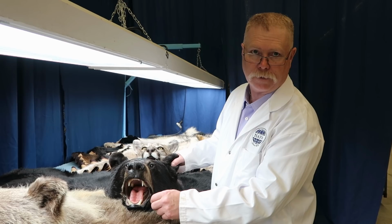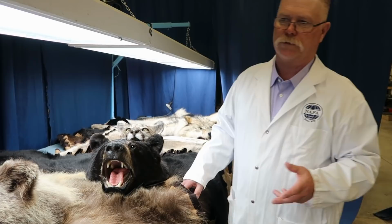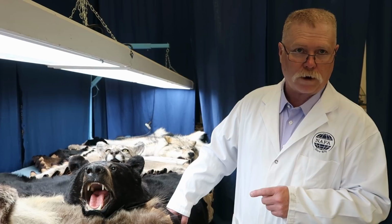That's an end product. These are just good examples to show you kind of what will happen. Like rug bears, just what your bears. Those bears that sold for $450, they'll guarantee you they'll either be full mounts or they'll end up being a rug.